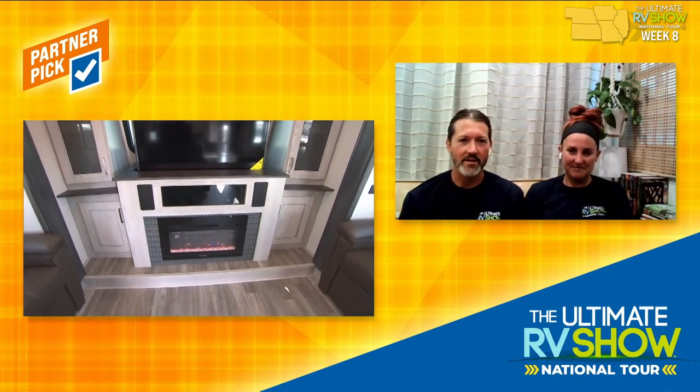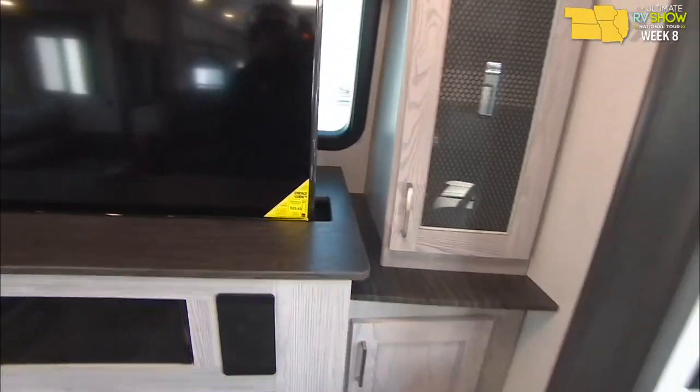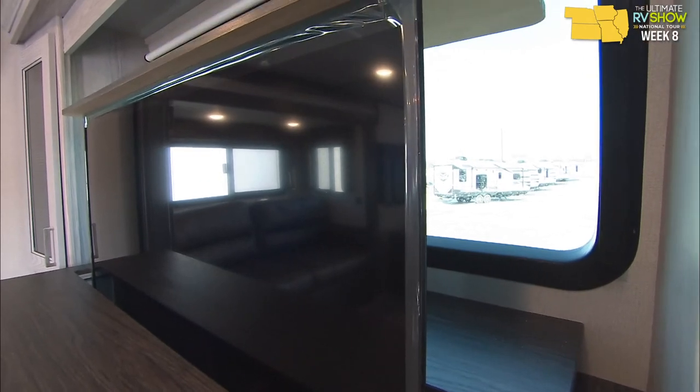Yeah, you've got the fireplace there, a beautiful entertainment center. I love how the TV goes down as well, right, to bring in that window. It really does have the living room feel. Yes, you forget you're in an RV when you live in this section right there. Yeah, that's a great point.